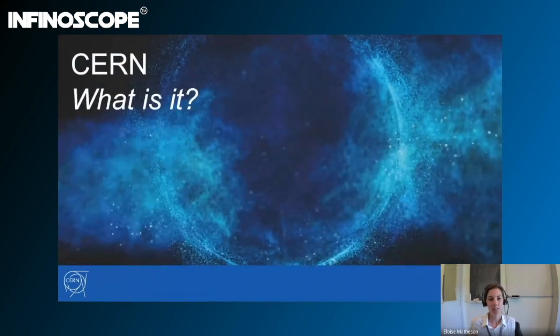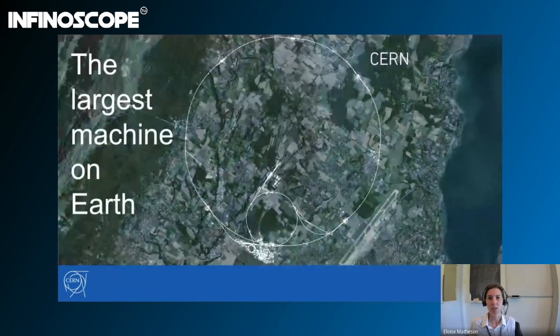So CERN I like to think of as the largest machine on Earth. At CERN, the principal mission is to do fundamental research in the area of particle physics, really trying to understand what the universe is made of, how it came about in principle, and then to also understand new materials and new interactions between particles. And this is undertaken via different accelerator rings in our accelerator complex.